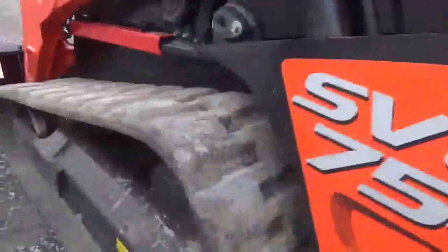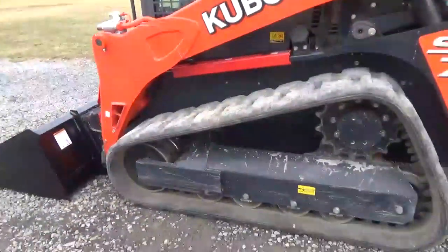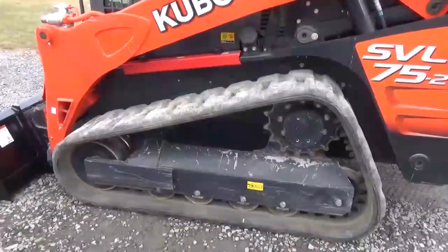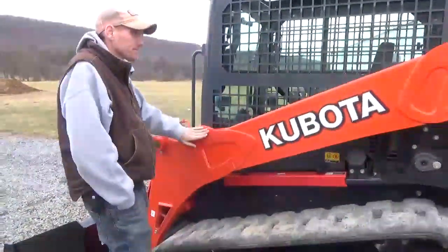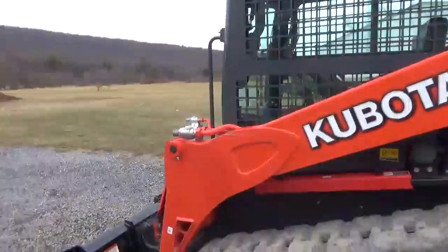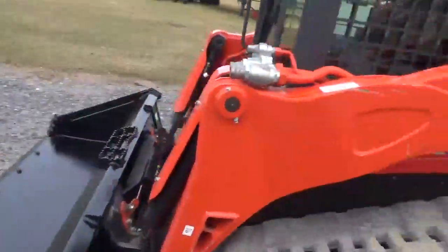The tracks are 75%, both match, little nicks in them and things. Obviously, a used track loader, but in very nice shape. There is a scratch here. And maybe I'm being stupid pointing all that out, but I just want to be honest.